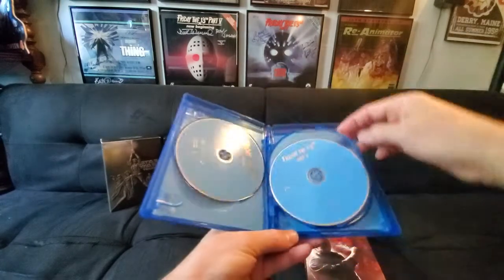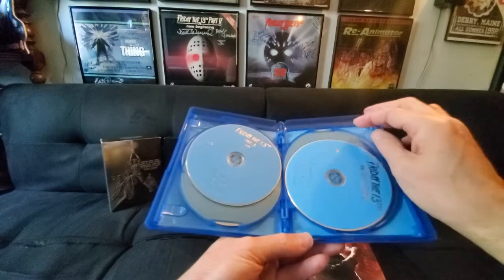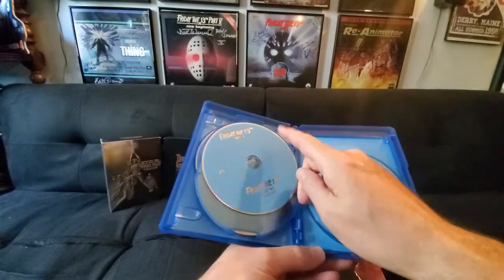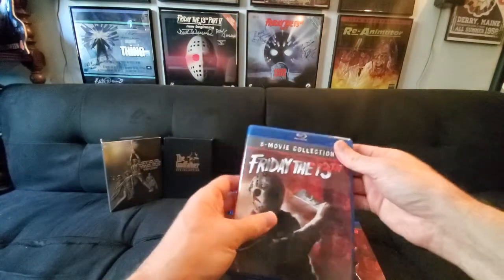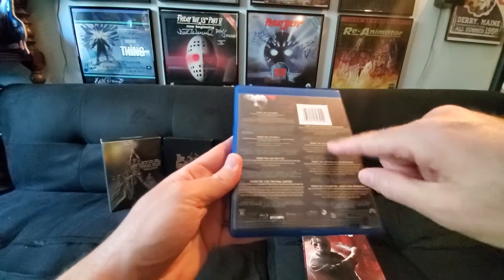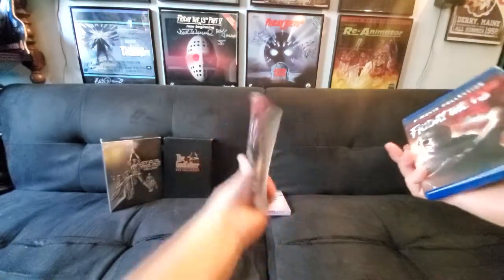This one, yeah, so these are just the individual movies. Part 2 is on its own disc, 3 is on, yeah, so they're all on their own discs except until you get to 5. So 5 and 6, 7 and 8. No separate bonus features, but I think some of the individual releases have their own special features on them.